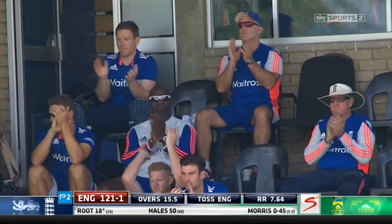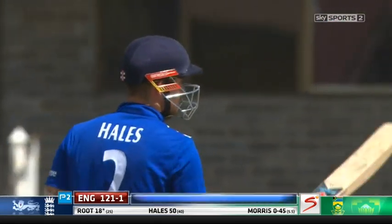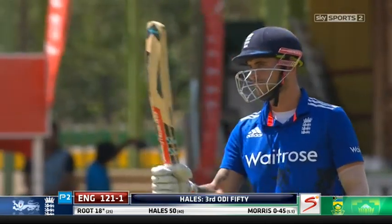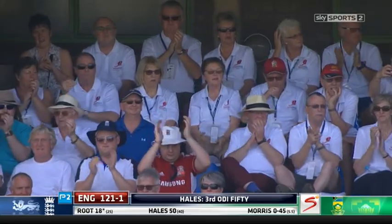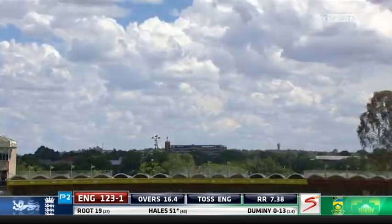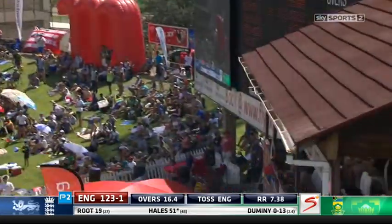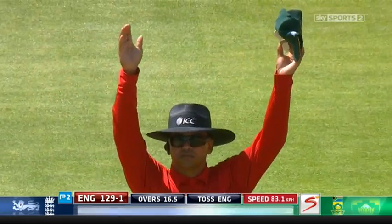Takes to 50 for Hales. Appreciated by his teammates. Still a strike rate of 125, so he hasn't messed around. Just 40 balls. Down the track, he's given that everything. That is superbly played. What a good shot that is. It's a long boundary down there.